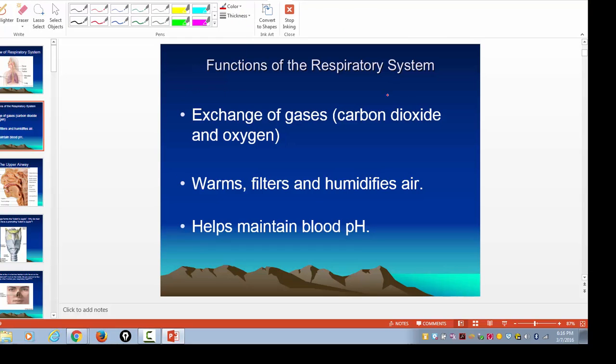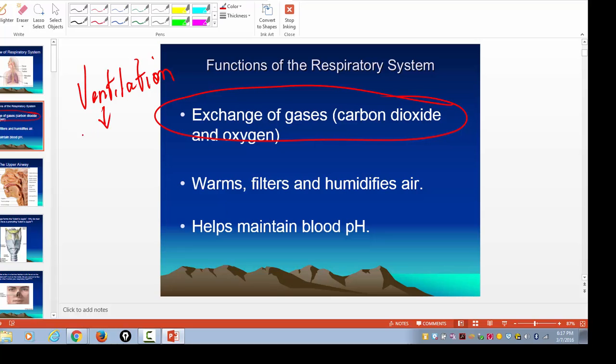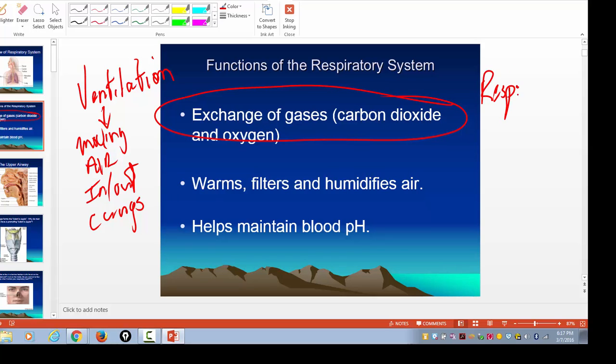Okay, so watch. One of the big functions is to exchange oxygen and carbon dioxide. Now watch. You're going to have to learn some terms here. What does ventilation mean? Nice. Ventilation is moving air in and out of your lungs. Good. That's ventilation. What's respiration?